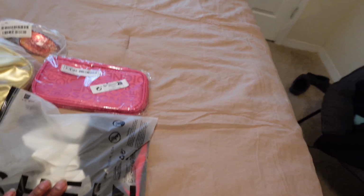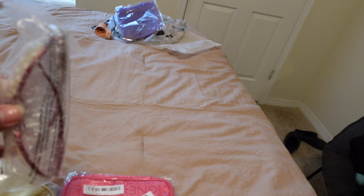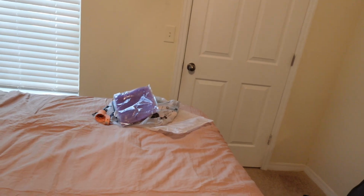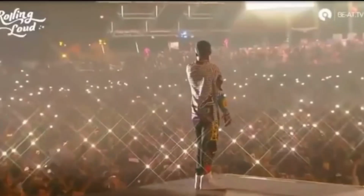These are socks or panties, right? A makeup bag, this bag, and these glasses are actually from fashionnova. And then that over there is also bathroom things, it's a bathroom bag, bras, and some more socks. So yeah guys, okay, bye.